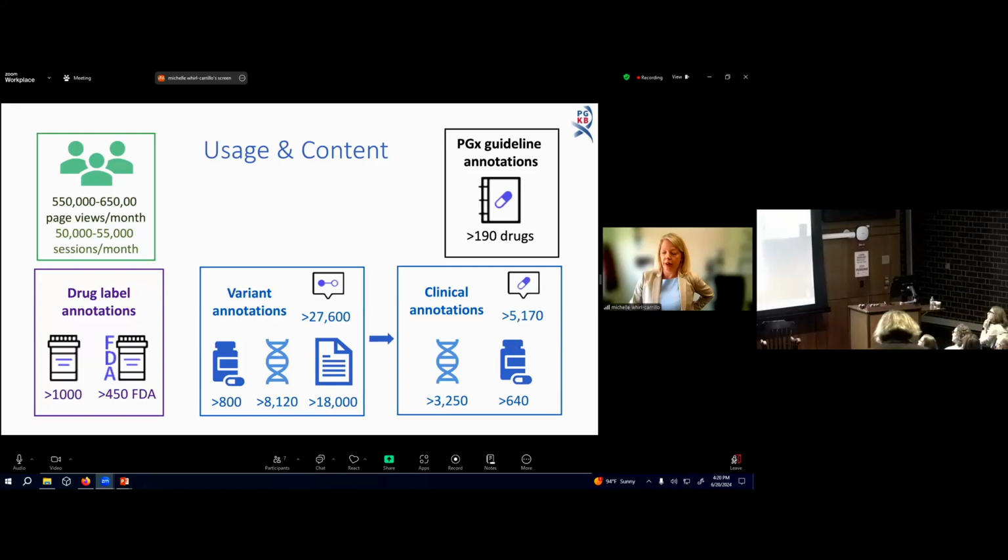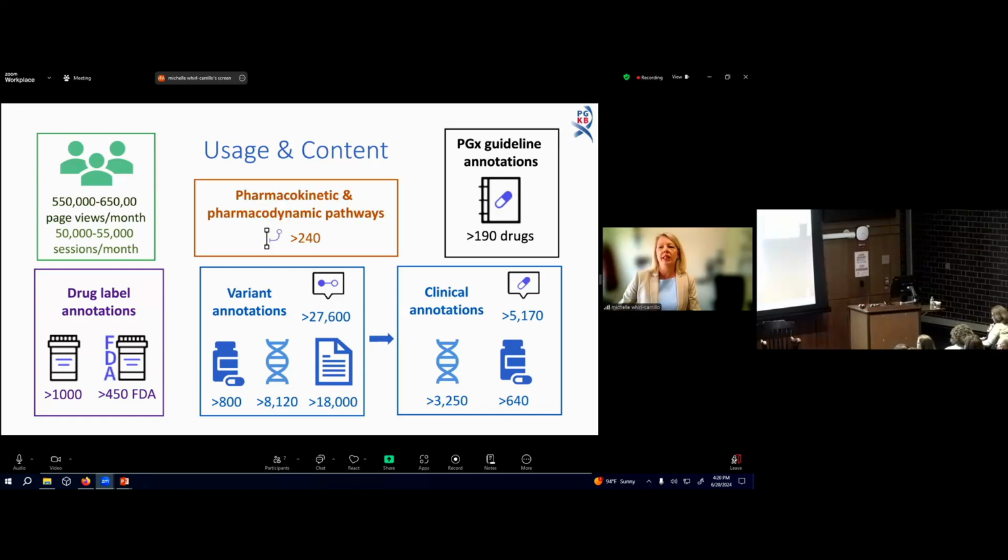And for the CPIC ones, we try to have videos. Sometimes we're a little bit behind on how many videos we have for the guideline coverage there. But we have videos and interactive ways of looking at the annotations from CPIC and DPWG. It's kind of hard to count those annotations because they're published in manuscripts as groups, and on PharmGKB, we have them in gene-drug pairs. So I'll just say there's over 190 drugs covered by PGx annotations. And we currently have over 240 pharmacokinetic and pharmacodynamic pathways available on PharmGKB, all created by our scientific staff based on peer-reviewed literature evidence.